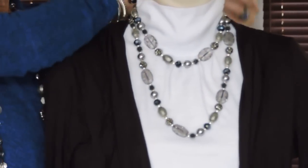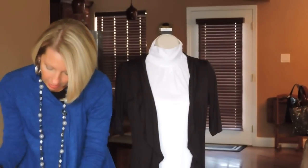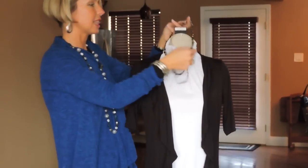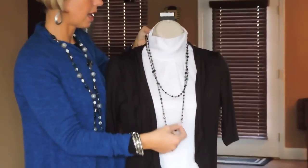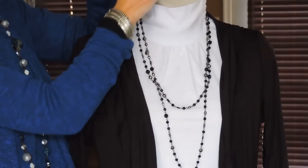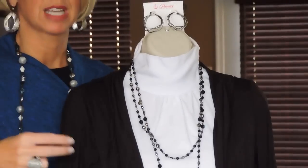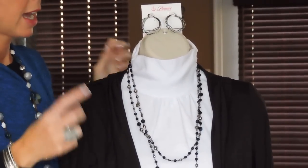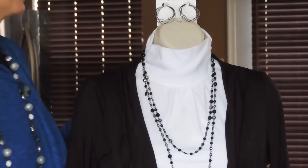So let me show you the next piece with this, and that is our Arabian Nights necklace. Now, I love this necklace. This is an oldie but goodie. This is a nice long necklace that I've just got doubled up here. I'm going to throw on some of our earrings called Trellis. These are a hematite earring, which is great because in the wintertime we tend to wear a lot more black. So these are just a great standard earring to have, just throw them with any of your black necklaces.